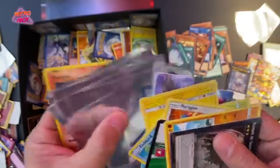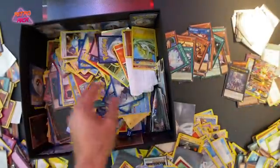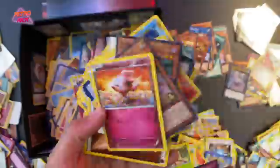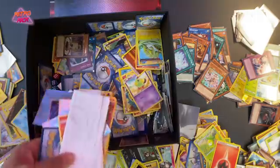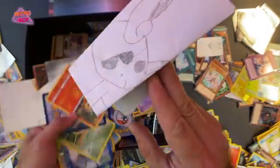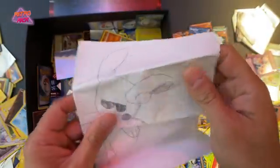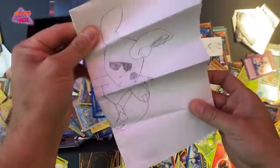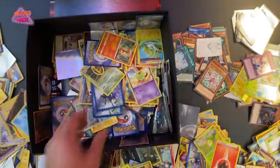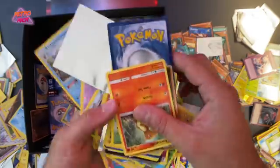Okay, I'm going to save all these to put some of these good cards in. Here's some kind of note. Oh, look, that's cool. Whoever owned this drew some Pokemon, man. I used to do that back in the day. I love that. There's a bunch of dice in here too.